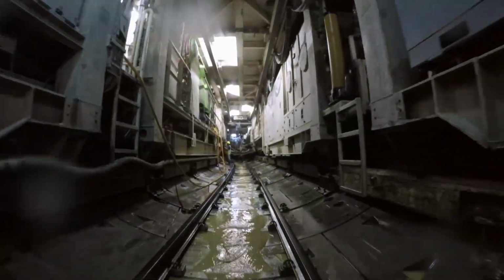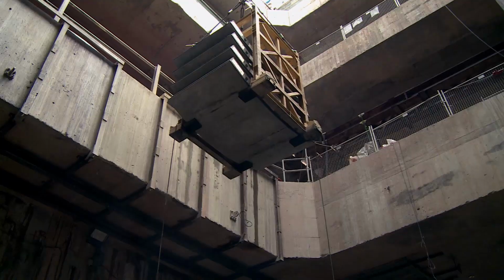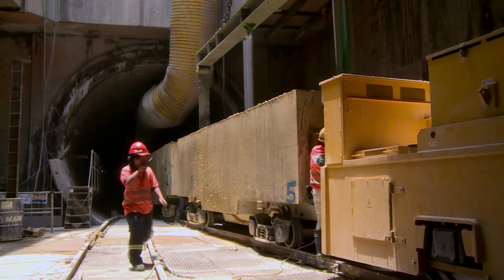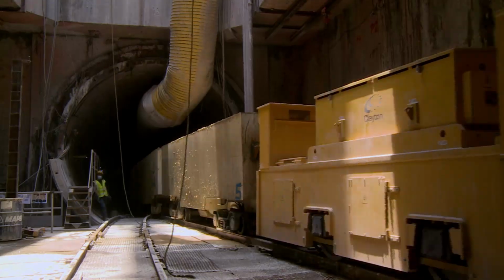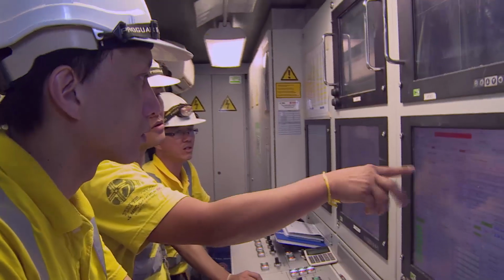After 1 week, the machine started mining again towards Merdeka station. The supply of segments and delivery of the muck cars was shifted to the Pudu shaft. Extra precautions were taken as the TBM was mining below an existing tunnel.